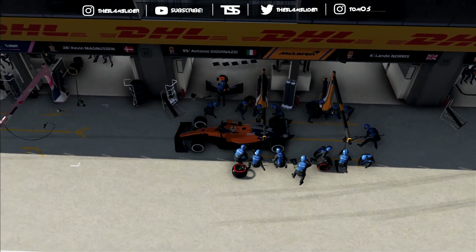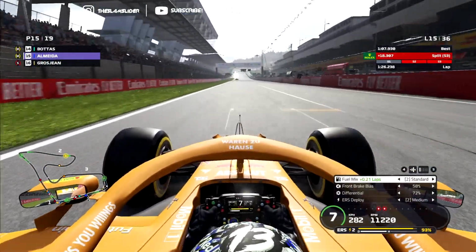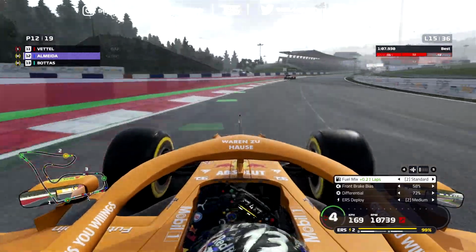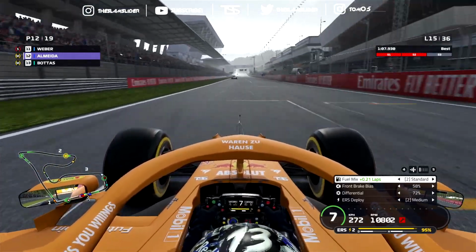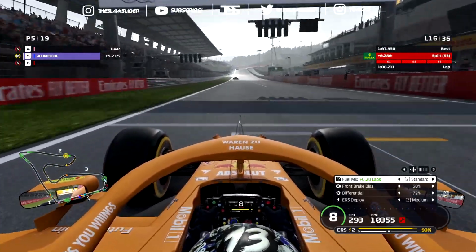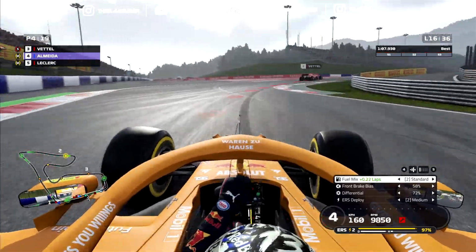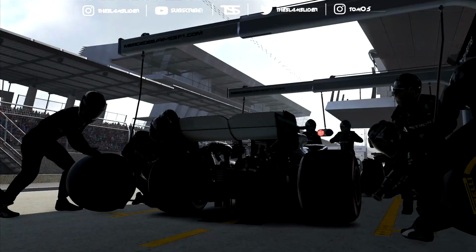A lot of luck in the mixture, but this is going to really help us out to gain a lot of time over Bottas and Leclerc and Verstappen. So who knows, probably the race is already decided when it comes to first place, but we'll see what we can do, because we are chasing down Sebastian Vettel. Now we're going through the pit straight, and as you can see, Leclerc and Bottas, all that pack is still in the pit lane, so we gain a heap amount of time, like I said.